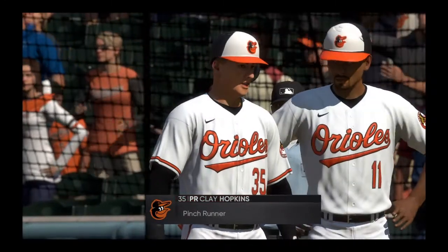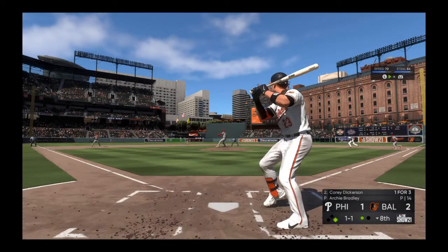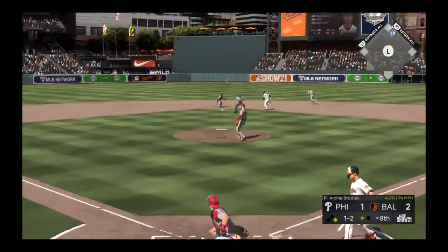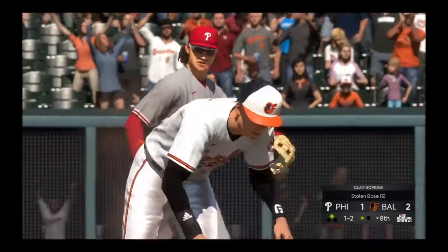And now they're going to pinch run with Clay Hopkins to give them a little bit more speed at first, trying to maybe press their luck here. He's going to take off on a 1-1 pitch. It's called strike, but he is into second with a stolen base. That is his 3rd of the season.